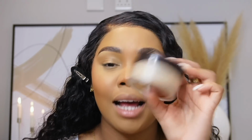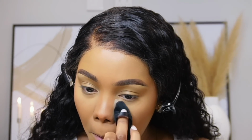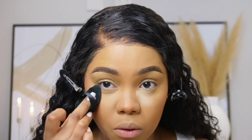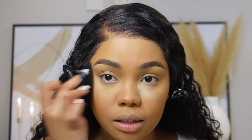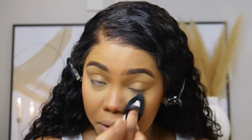And I know the girls stan the setting powder and that's so fair guys, but it doesn't work for me, unfortunately. I feel like it makes me look really powdery and cakey and I don't like it. So same thing, dab, no excess, and then we go in. With this one, I like to use very little because it's quite a heavy powder, but you guys see how it's brightened my under eye. I hope you can see that, but in the mirror over here we can see it.